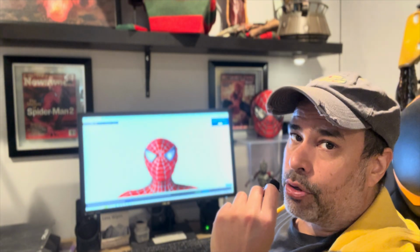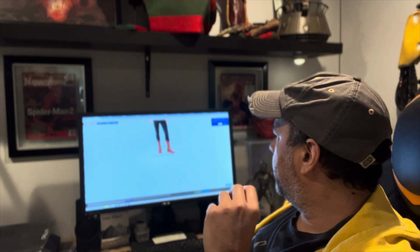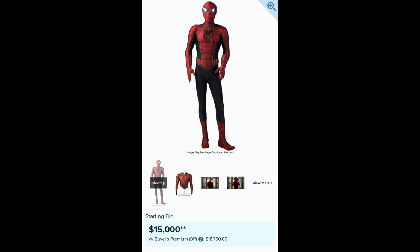And Toby, of course. Let's take a look at the price here. Starting price on the classic suit is 15,000, and that's for your opening bid.